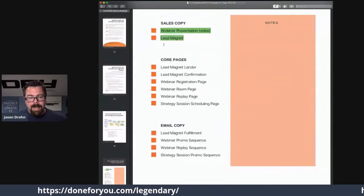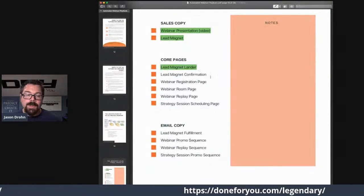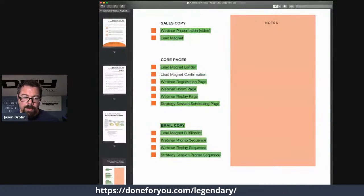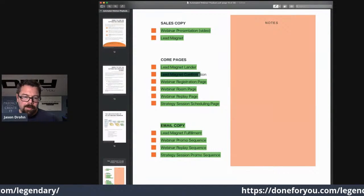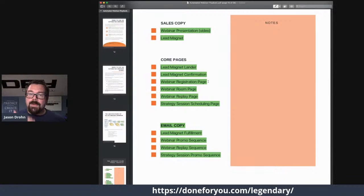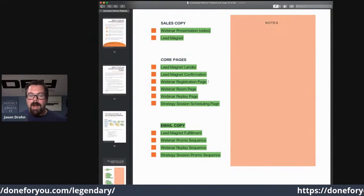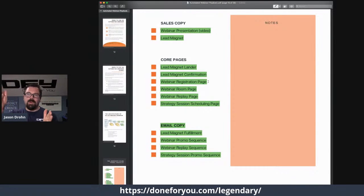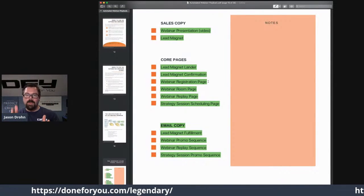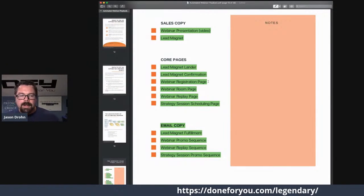And then you have your core pages. So your core pages, you need a lead magnet landing page. You need a lead magnet confirmation page. That's for the lead magnet. So they download or opt-in page and then a download page. And then for the webinar, you need the webinar registration page, the webinar room page, and then the webinar replay page.